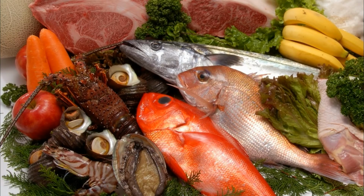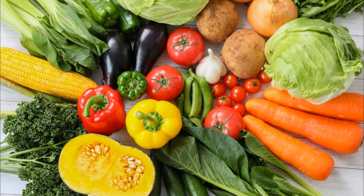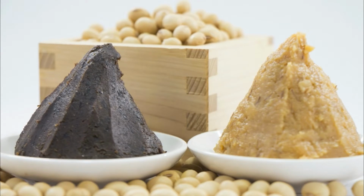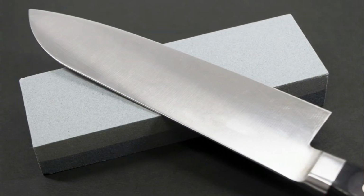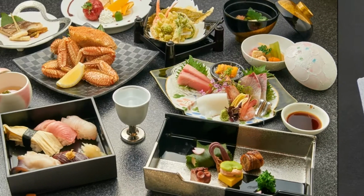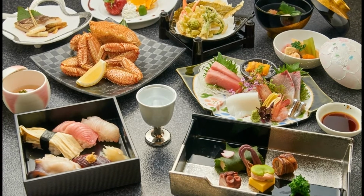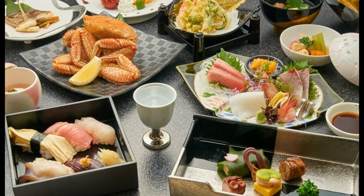A variety of ingredients, nutritional balance, fermented seasonings, delicate cooking techniques, excellent cooking tools. These combinations make delicious Japanese food. Presentations are also important in Japanese food. Traditional Japanese food on beautiful tableware is unearthed.